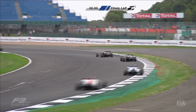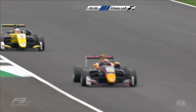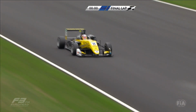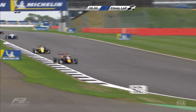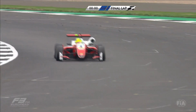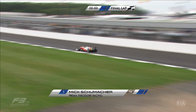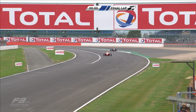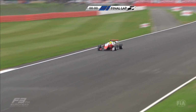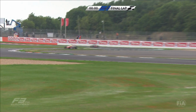So for the last time in this 17th round of the FIA Formula 3 European Championship, the drivers go through onto Wellington Straight. And Schumacher it is who leads, and the gap has just crept up slightly to 1.6 seconds now. There is Mick Schumacher, and this has been a mighty impressive drive for Rennie Rossit's Prema Theodore Racing squad. He's heading for a second victory of the season. Schumacher then ahead of Vips, and Jonathan Aberdeen looking as though he is finally going to score a podium for the first time this season. He'll be delighted with that.